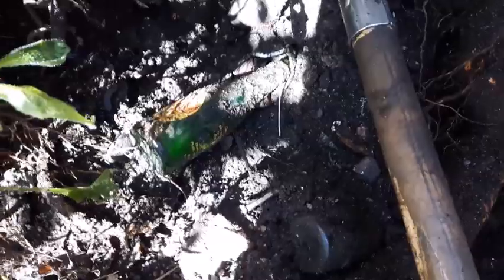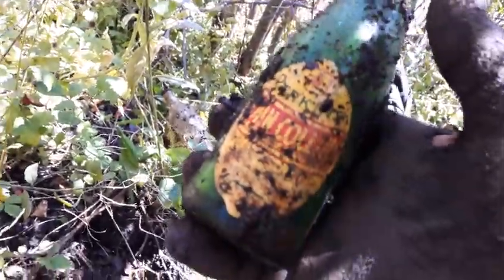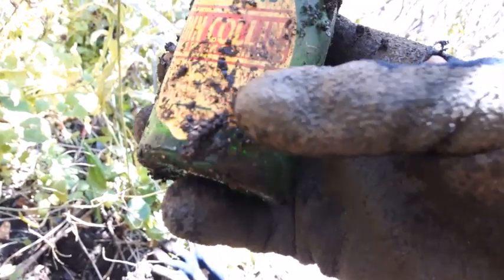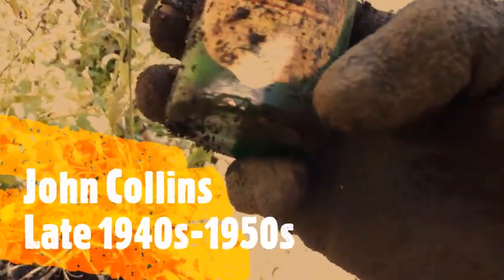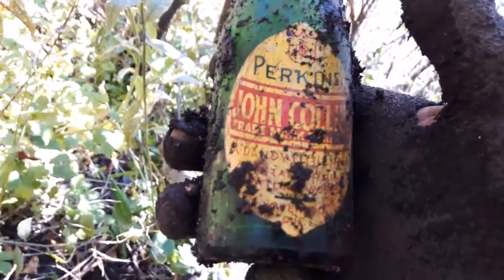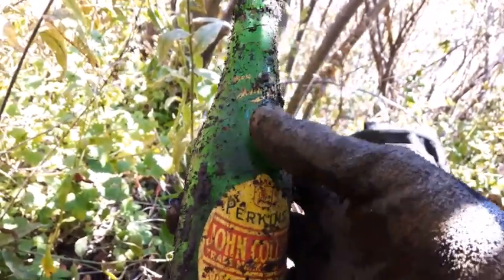Okay, folks, I got one more find. Check it out. It's a green soda bottle. Short one. ACL still on it. I've never seen one of these ones. Of course, I don't see a lot of them, so that doesn't mean much. John Collins, maybe? Perkins. Trademark. Maybe that's not a soda bottle. I'll keep it and see what I can find out about it.